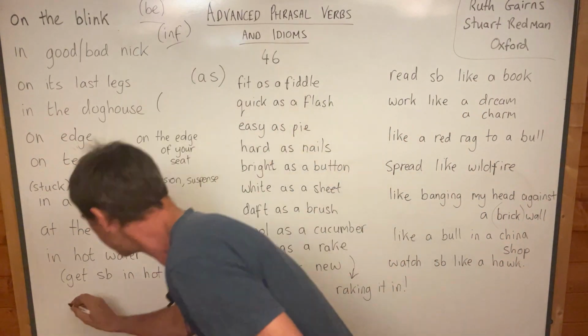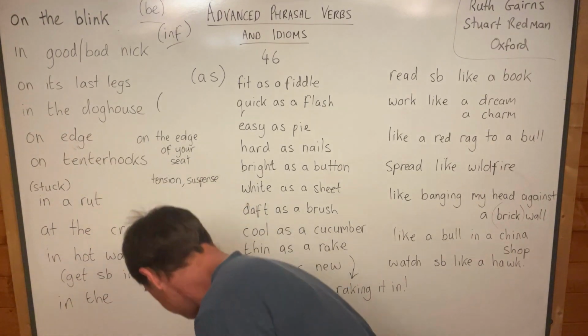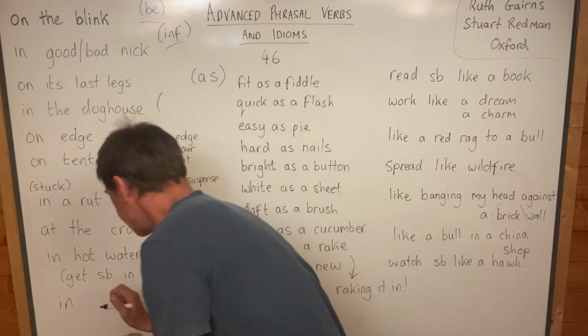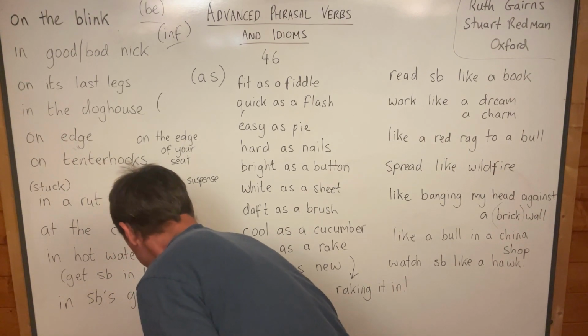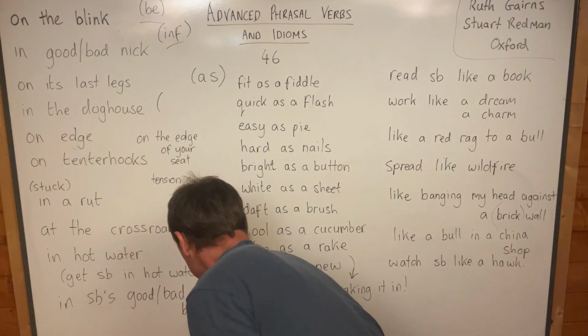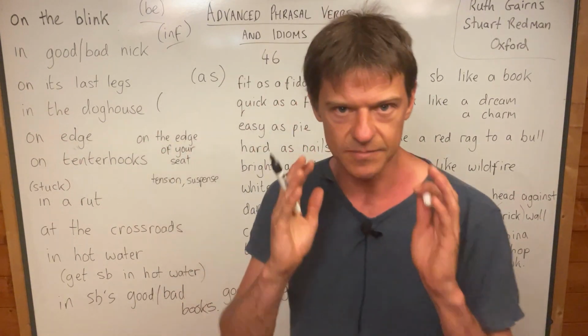Let's put that down here. I haven't got that here, but to be in somebody's bad books or in somebody's good books. And if you are in somebody's good books, it means they are pleased with you. If you are in somebody's bad books, they are not happy with you at all. So yeah, to be in somebody's good or bad books. To be in the good books, to be in the bad books. And to be in the doghouse means to be in the bad books.